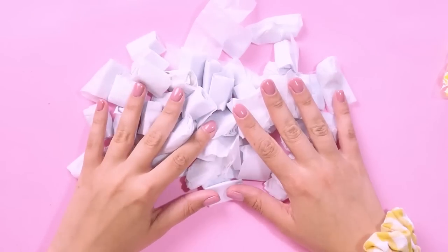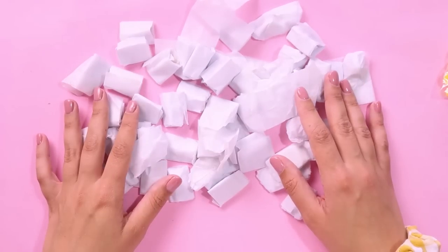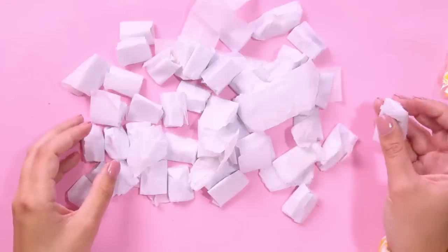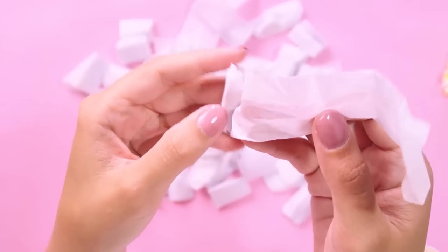Okay, let's just open one and I'll show you, and then I'll have to go through all of them to see if I have a lot of seconds or not, and to see which ones I can sell full price or maybe half price or something like that. So let's open one.